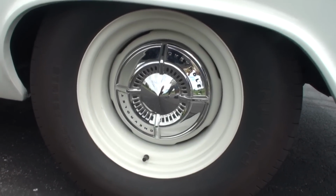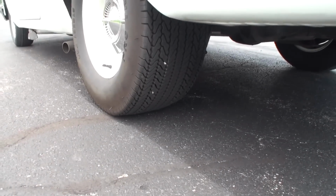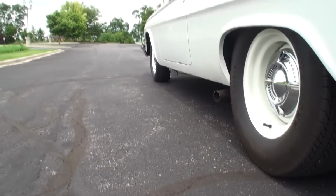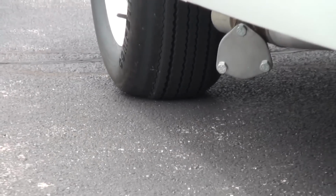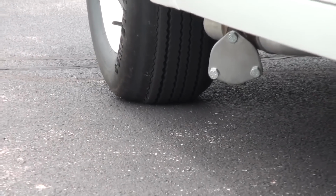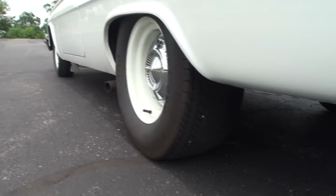And I just love the stance of what you got. I'm going to try to show that from a rim-wise. Here's your tire here, and there's your tire up front. Maybe I can do that a little bit in reverse.